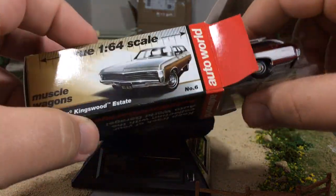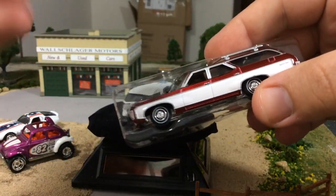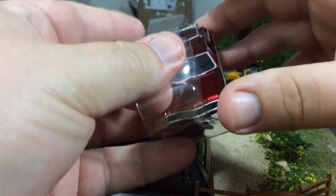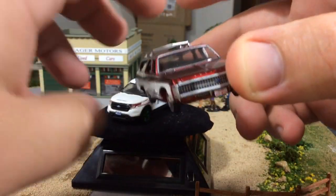So it's a really cool feature to have because then the car doesn't move around in the box. And I see people throw the cars in these boxes without the molding, as if they don't know that the molding can be used in the box. So it's a really cool feature that people should take advantage of.